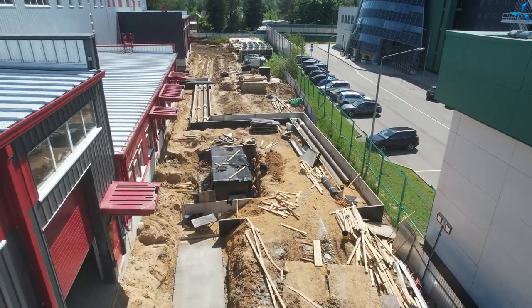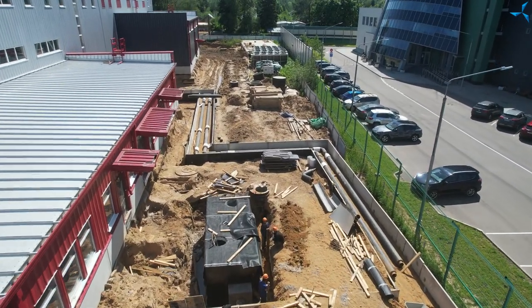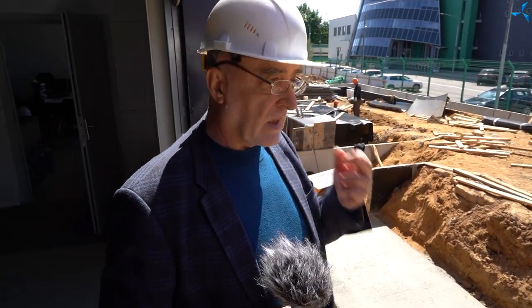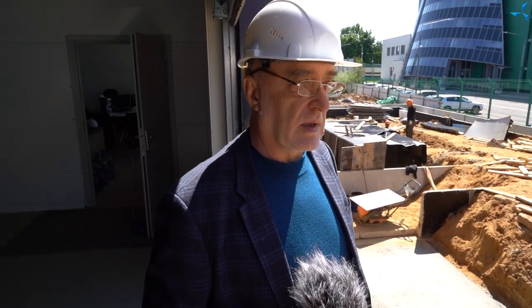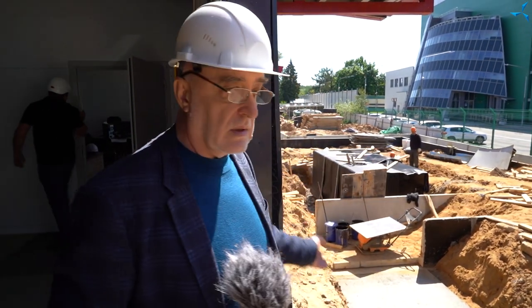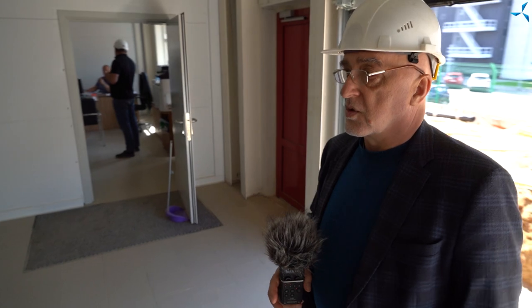We cannot dig further, as it will be impossible to drive over there. So we are waiting for the crane. First we will lay waterproofing, then bring the crane, put trays today, maybe even tomorrow. We'll see which time is best, and it will be possible to lay the heat and water supply pipes. Let's go to the back of the building and see what happened there.